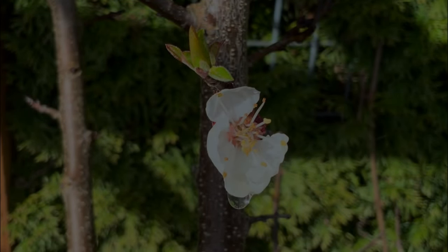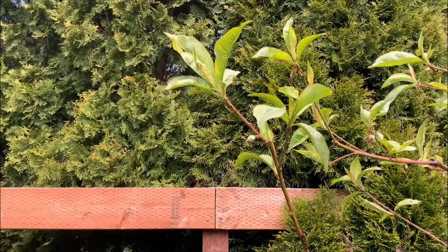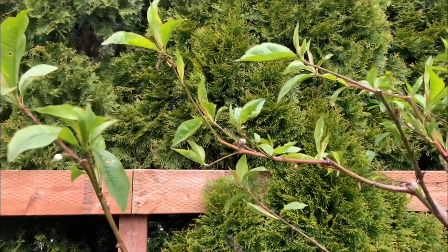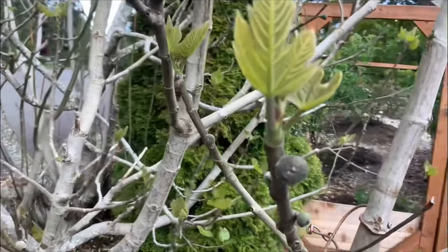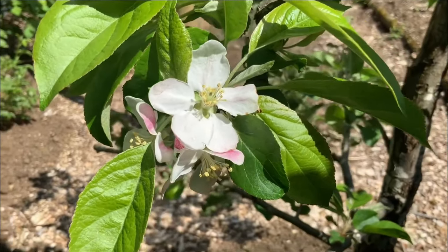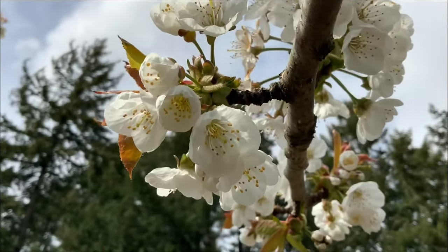From apricot flowers to apricots, from peach flowers to peaches. The season progresses as we look forward to another year of abundance. Baby figs are showing, plum flowers turn into tiny little plums. Apple flowers, Asian pear flowers, but no flowers from the European pears.